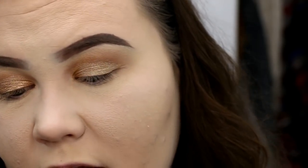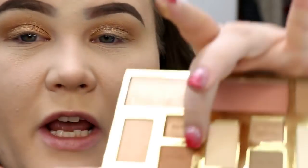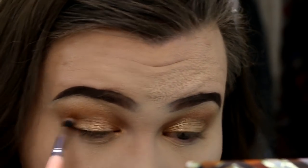And now I'm going to go in with the number 7 from the Rose collection, and I'm just going to go in with a little bit of that darker shade Ember, the one that we put on the outer V, and I'm going to blend that area with that shimmer, because just because you're not using a lot of colors does not mean you don't want it blended, honey. Boom, and then you just deepen up that outer side.